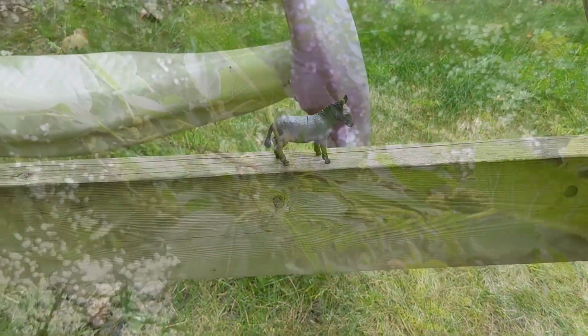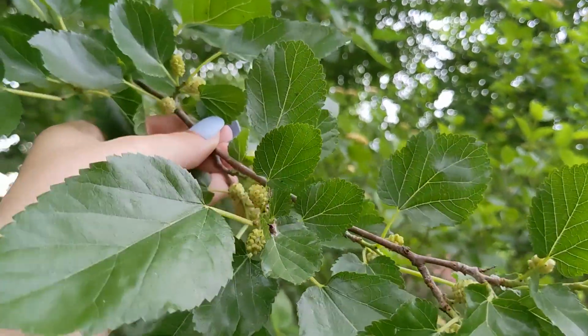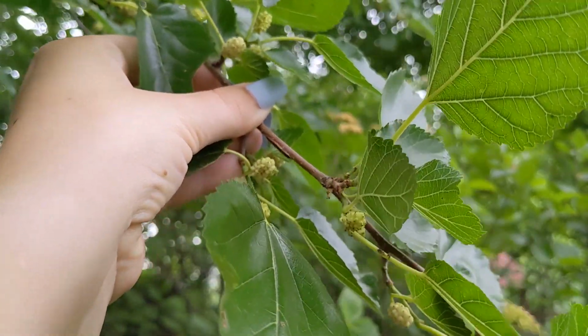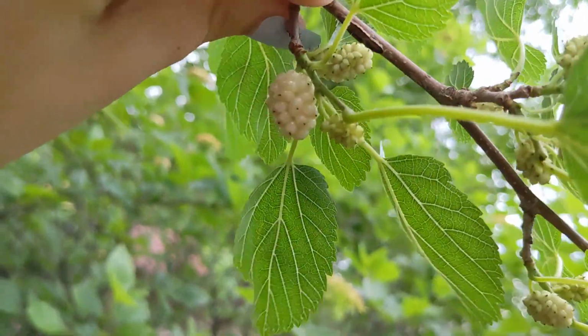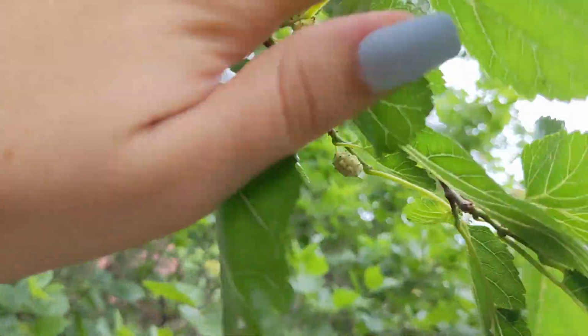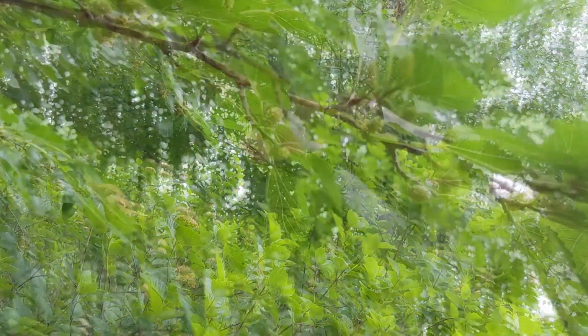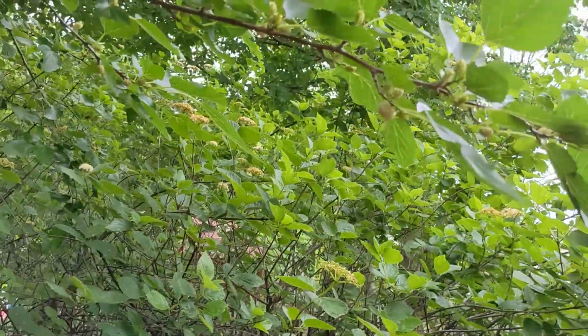There we go. So our neighbor actually has what I'm pretty sure is a white mulberry tree that sort of hangs over into our yard and drops a ton of these little berries. And I looked it up and it seems like they're safe to eat, but I'm kind of scared to try it. So if you have a white mulberry tree, let me know what I can do with these berries, if I can eat them or use them in any way.